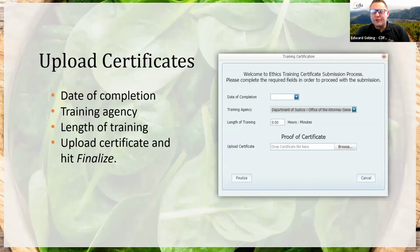In order to upload your certificate, on this page, you will enter the date of completion, the training agency, which for ethics training is the Department of Justice, and the length of training. Once you click on the Browse button, you will be able to locate and upload your ethics certificate. Once the certificate has been uploaded, you can then click Finalize, which should complete the Form 700 process. If there are any issues or discrepancies, an email from South Tech Hosting will be sent to the individual. If there are any additional questions, please feel free to reach out to the grants team.